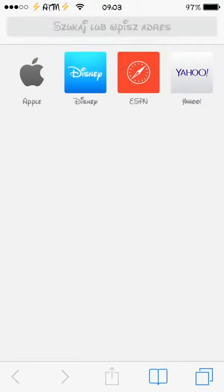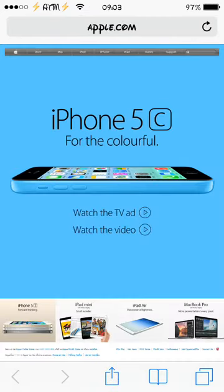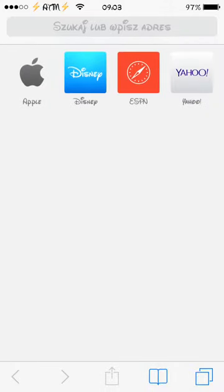I'll try to show you. I got here, let's say, click on the Apple website. As you can see, it goes instantly, it goes almost straight away. And I have to say that my internet connection is not very strong, my Wi-Fi is rubbish, to be honest with you, but the speed of that is unbelievable. So let's do this.